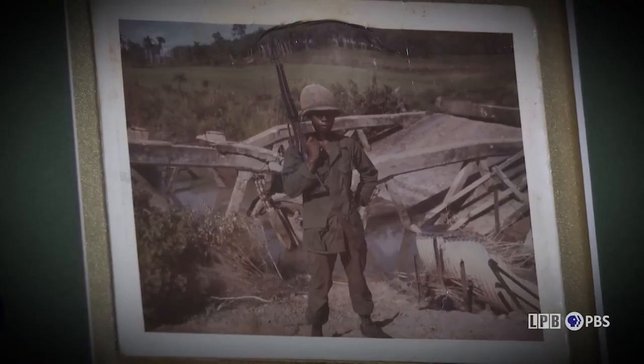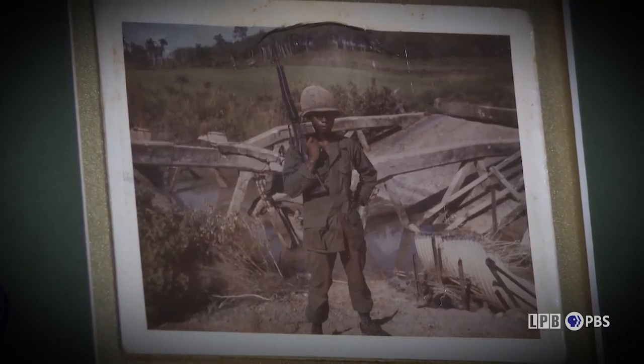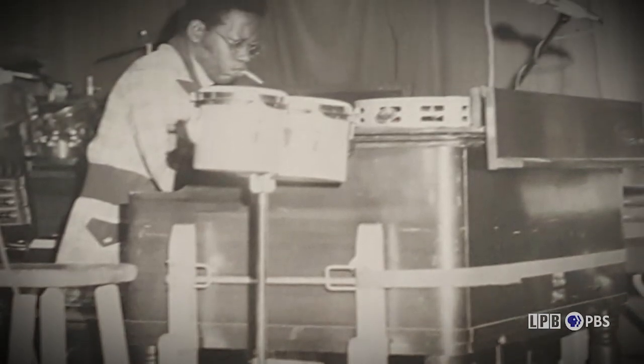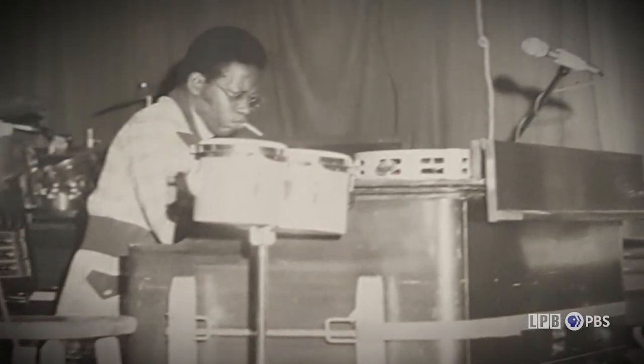After I got out of the Army in '69, I got in a house band, and every weekend this club would have different artists come in, and you had to learn their music and play for them. The Drifters came through there. The Drifters was a hit-making group out of the late 50s and through the 60s.